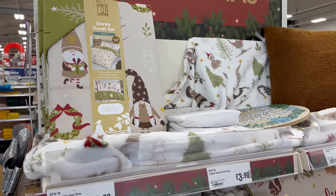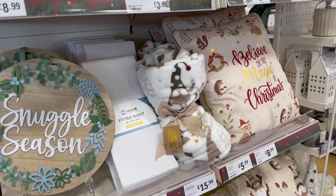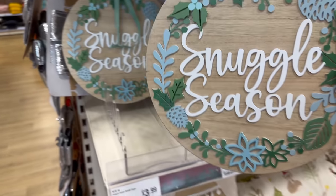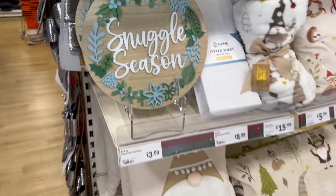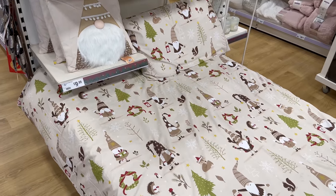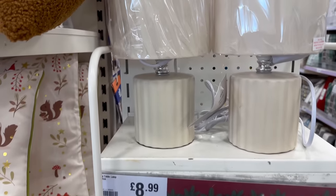Oh, we have a duvet set here. Oh, I like the sign. It's $3.99 snuggle season. The bedding is out here too. What else have we got?